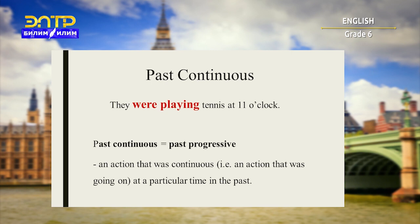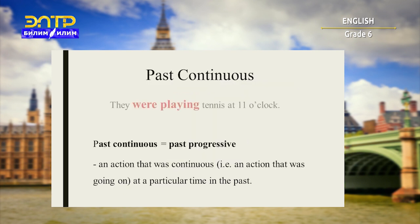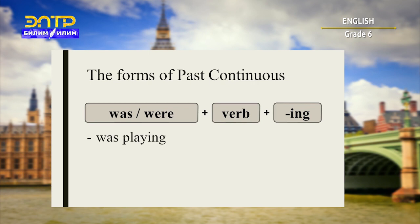Let's go back to our picture. Mark and John started playing at 10 o'clock and they played till 12 o'clock. So at 11 o'clock they were playing tennis. The second name for past continuous is past progressive. We form past continuous using was or were, the past simple of the verb to be, plus verb plus ing. For example, was playing, were jumping, was eating.